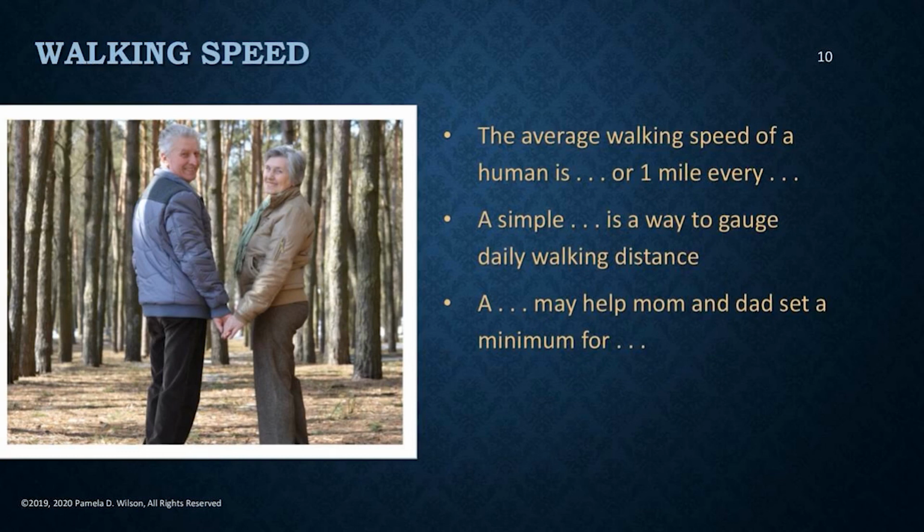And talk to your elderly parents about the idea of using a pedometer. It's an easy way for mom or dad to set a minimum threshold, whether it is 1,000 feet a day or 10,000 steps a day, which is a common gauge of pretty good physical activity. Even if walking is limited inside the home, it doesn't mean that parents cannot walk up and down steps, around the kitchen table, back and forth to the bathroom. Any type of activity is positive.